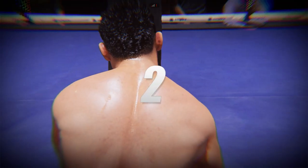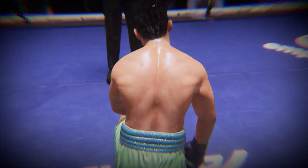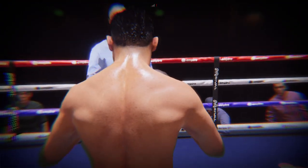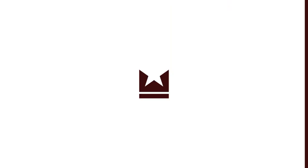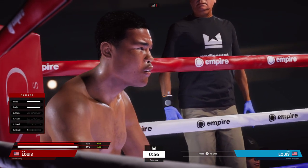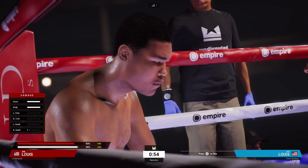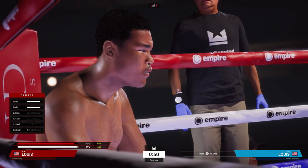1, 2, 3, 4, 5. What a huge momentum swing that's going to be, considering that round will be 10-8 after the knockdown. You've been put down, you've got to think right, survive, and then give it back the next round.